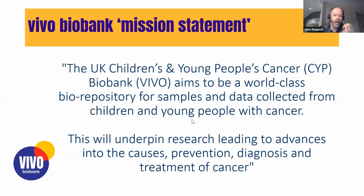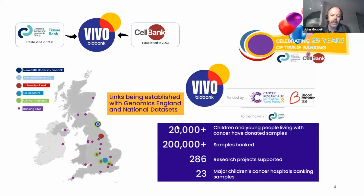And we at VIVO Biobank have a mission statement. I should warn you that we've got a formal legal title that's a bit longer, called the UK Children's and Young Persons Cancer CYP Biobank, which aims to be a world-class biorepository for samples and data collected from children and young people with cancer, which aims to underpin research leading to advances in the causes, prevention and diagnosis of cancer. So I could stop there, but the idea of today is to flesh out a little bit more essentially what that means in practice.